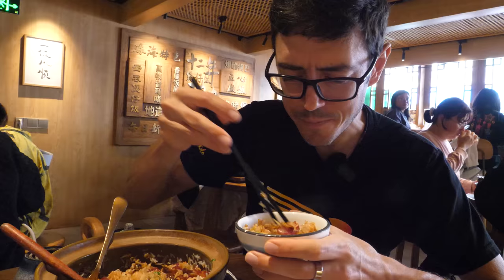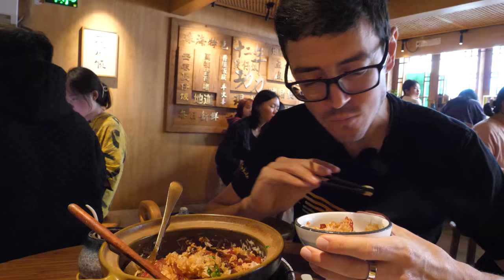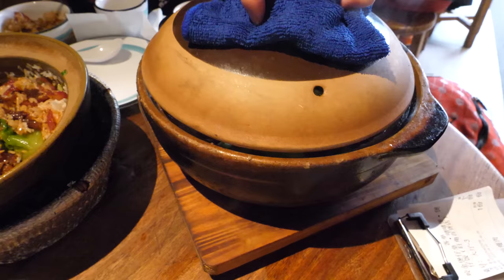Okay, gotta get a big bite of that rice. Do not underestimate the beauty of the simple things in life. That rice, coated by the pork fat, the mature vinegar, baked to perfection. That is amazing. The texture is amazing. Wow. Here we go, number two, guys. Wow.